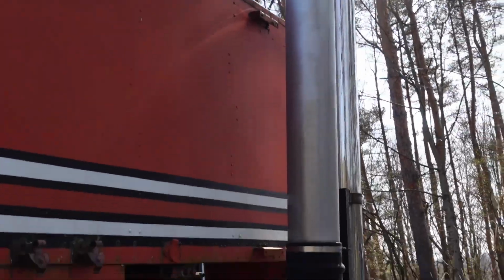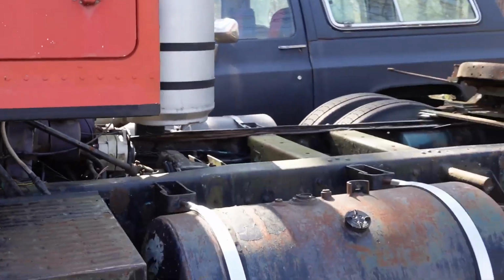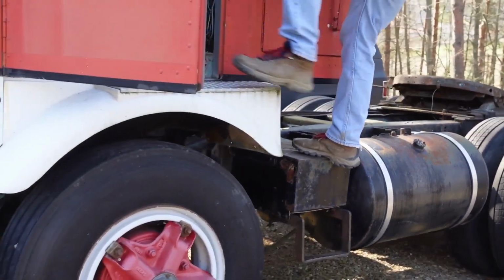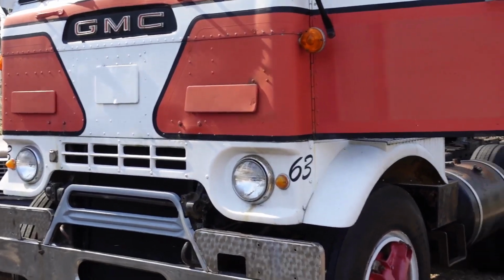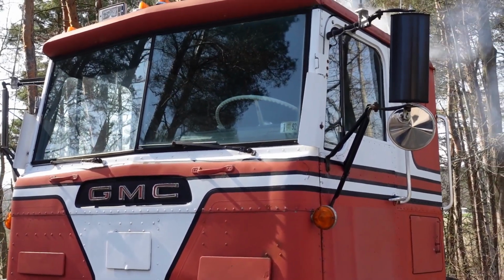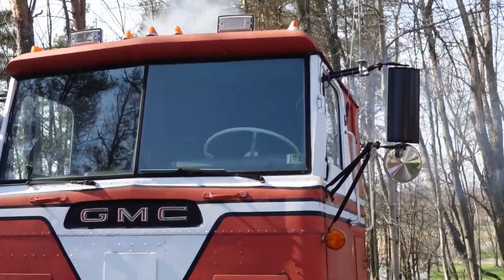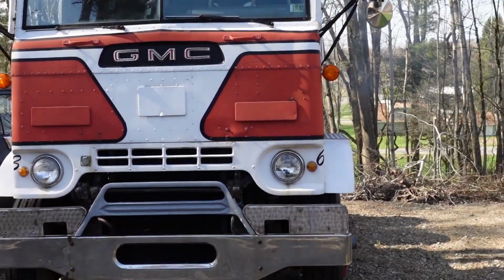Oh yeah, got 5-inch exhaust on it too. Nice. Got power steering, which a lot of them didn't have. Was that factory or did they adapt it? Factory, yeah. And this is what year? 63. Yep, I got the title and everything.